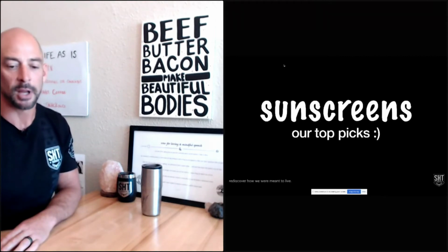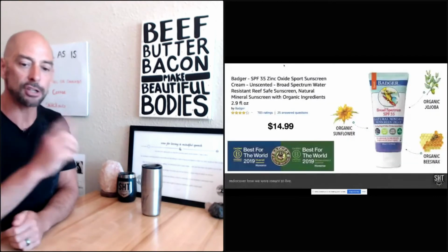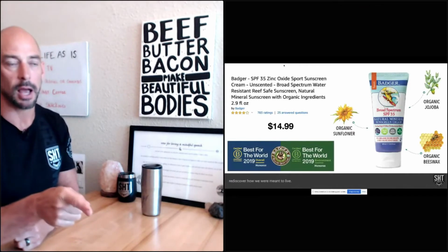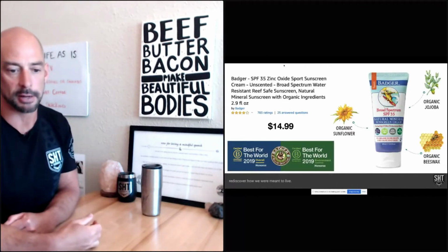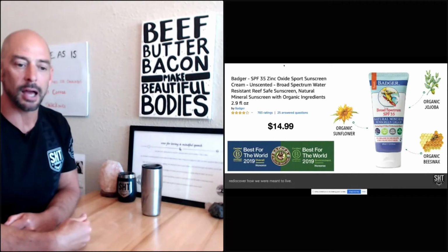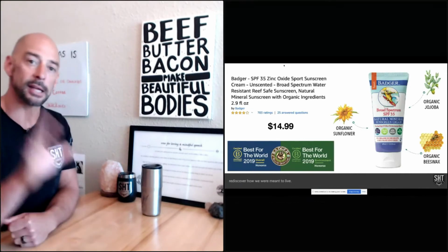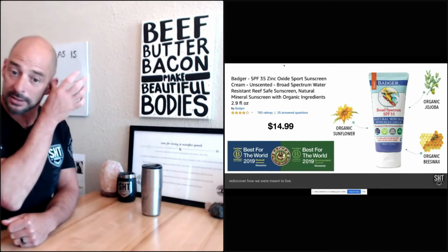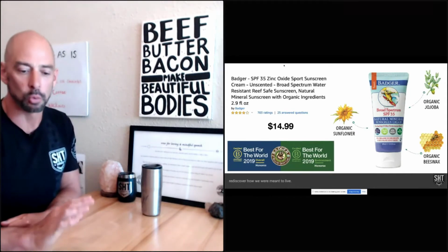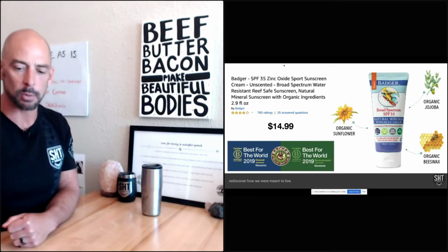All right, so this is going to be our top picks for sunscreens. Badger is a really good company, and we recommend using this sport one because it is waterproof. It'll stay on your skin for a relatively long time, and it's mineral based. It uses zinc oxide, and it's awesome. It goes on relatively clear and smooth, not like traditional old zinc sunscreens that were white and you could see everybody that was wearing it. So a really, really good product, and they've received some awards.